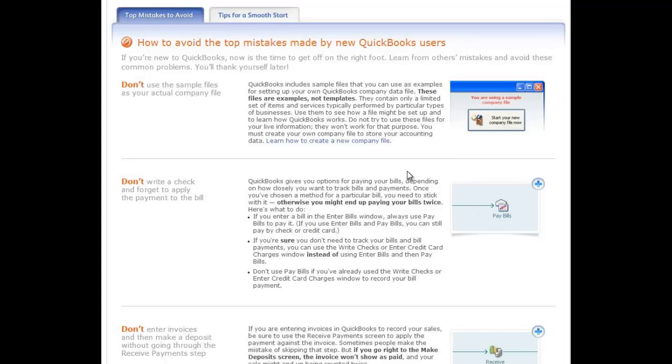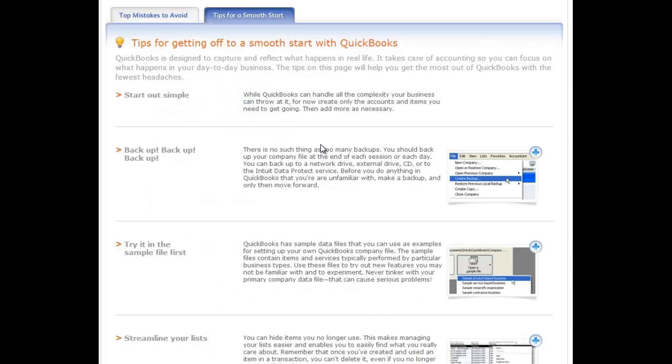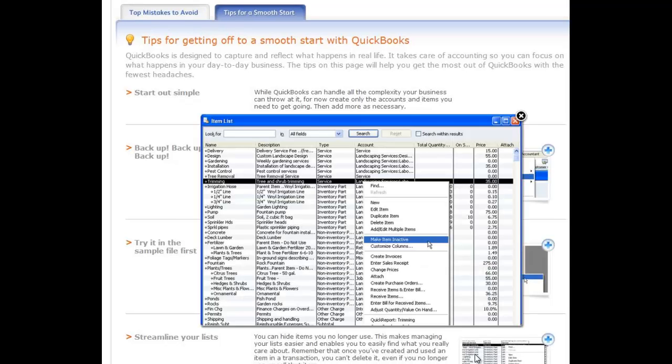And then if you want to get more detail, for example, learn how to create a new company file, there's a link to that so that you get to the actual procedure. And then similarly for tips for getting off to a smooth start with QuickBooks. The left-hand side clearly shows the basic phrase to consider, and then a short paragraph of information, and then if you need to look at one of the screen captures a little closer, the plus icon indicates that if I click on that, I can get an expanded view.